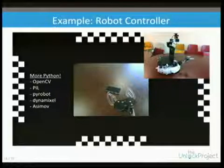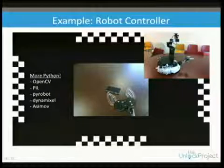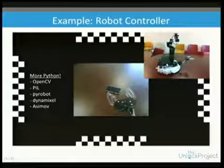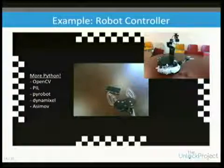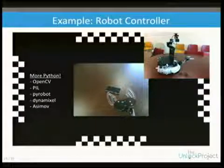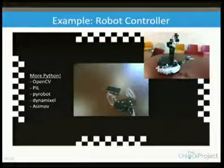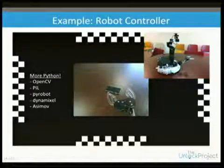Again, in this case, we're using OpenCV to grab the images. We do have access to PIL here since this is in Python 2, so we use that for doing the processing. PyRobot is an iRobot Create interface tool we found. There's a Dynamixel. This is the servos for the arm. It's all in Python, and again, exact same framework from Asimov that we created.